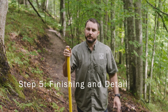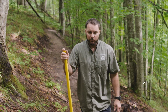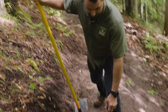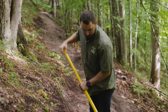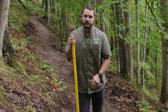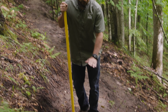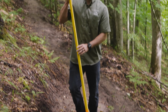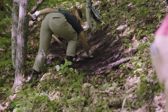One of the final things that we do once we've got everything built and we're trying to do some final detail work, we come back after we're done. We look for little things like roots popping up out of the trail bed, and we want to make sure we're removing all those. When you're thinking about detail work, when you're trying to make your last minute adjustments, a good time to come out is after a rain event, and you'll be able to see where the potential washout sites are, where the potential problem sites are, and then you come back through with your detail work and try to adjust that trail bed so that you're minimizing those issues.